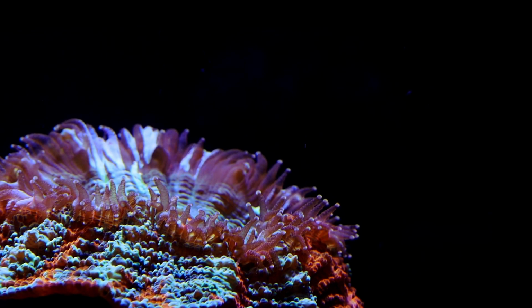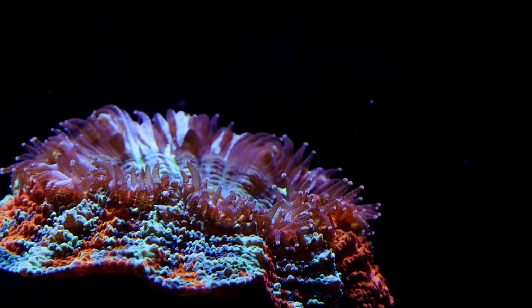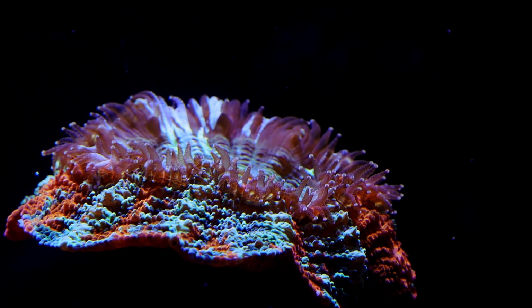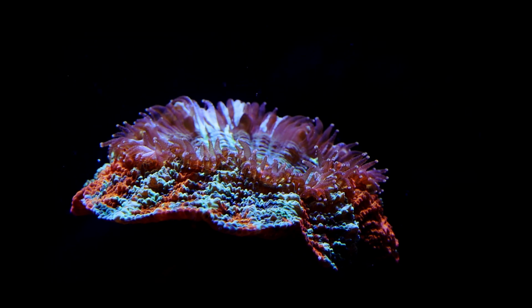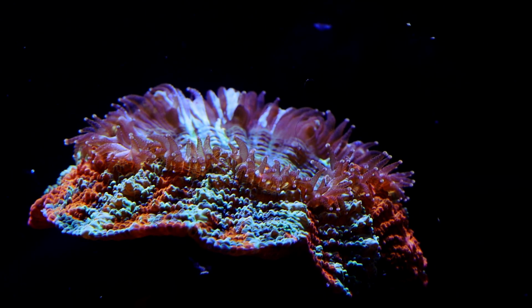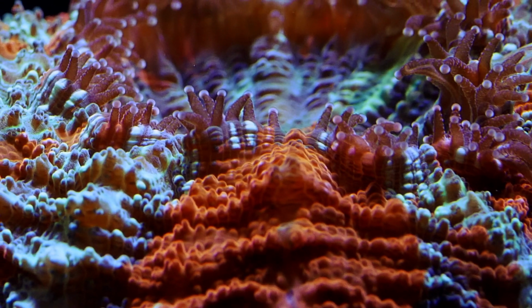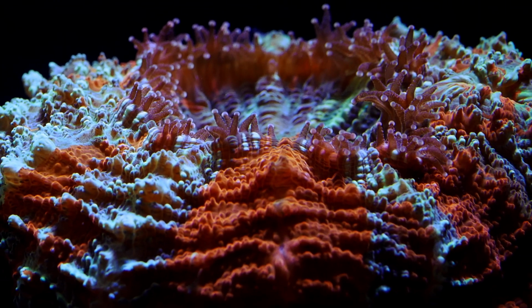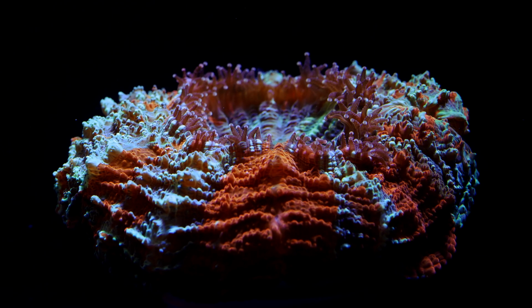But beauty is in the eyes of the beholder, and there are some amazing Acanthophyllia out there. Some have come in complete rainbows with purples and greens and blues and reds and oranges, and they're absolutely insane. As far as water flow goes, we're looking at lower levels of water flow, put it in the sand bed, and then when it comes to lighting, we're looking for medium to moderate light. These guys are from down deep, they're down on the sand, and they just don't need that much light. So medium light is best.